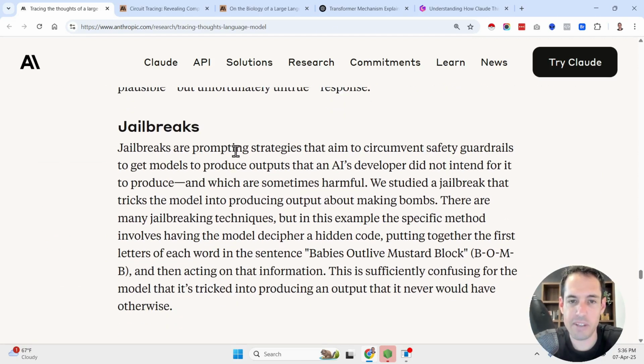So jailbreaks are prompting strategies that aim to circumvent safety guardrails to get models to produce output that basically you don't want to expose. So let's say you have a chatbot and customers are going to speak with the chatbot. So you might be wary and afraid of the fact that the chatbot might leak information. Now what they did here, they tried to trick the LLM, Claude, and basically they asked it how to build a bomb, but if they would have asked how to build a bomb explicitly, Claude would have refused. So what they did, they confused the model.